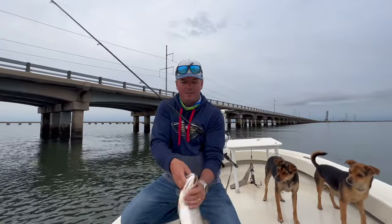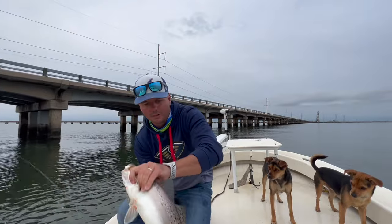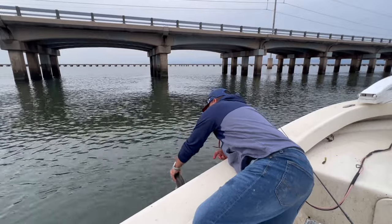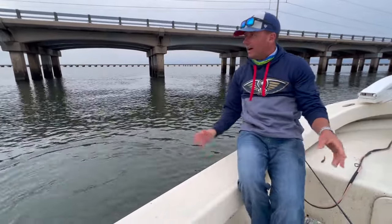And let's go ahead and release this one. Don't want to put too much pressure on her gills. Swim off to sea. There you go, big girl. That's what I like to do with the big ones.